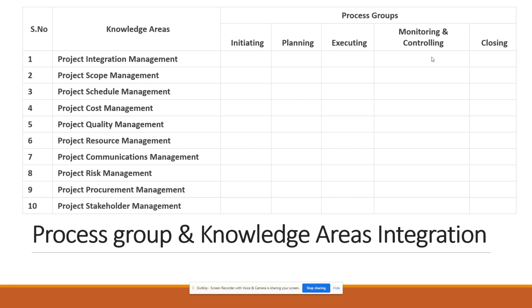So now you have some idea. You can think about what project management processes come in cost management and quality management, in each knowledge area. In cost management, you have to estimate and develop the budget. In what phase will it come? Maybe in the planning phase, and you have to control the cost, so that will come in monitoring and controlling. So just take note, and whatever processes you identify, write them down against each process group. Then you can check in the next slide.